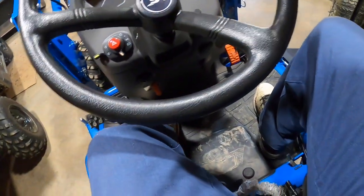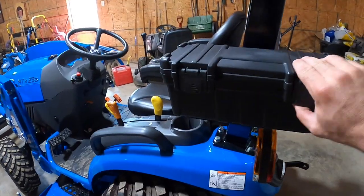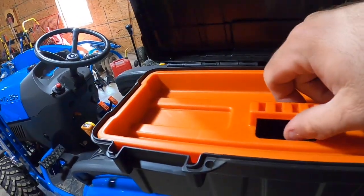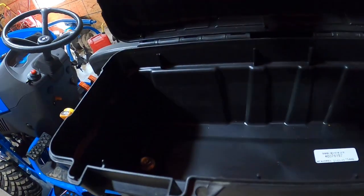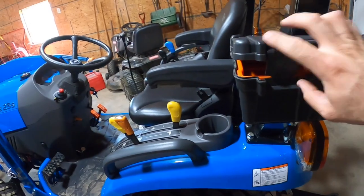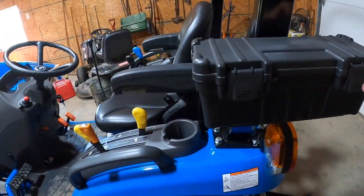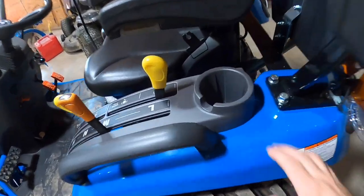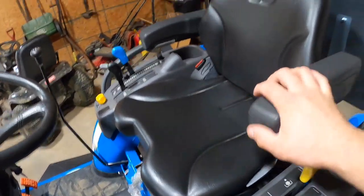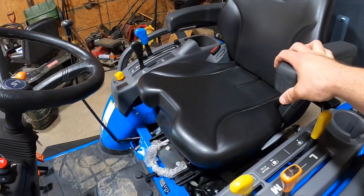A lot of room here. Now coming around this side, it's got a toolbox, which I like having a toolbox. It's even got a tray in it, so you can fit all kinds of pins and tools, little toolkit. Got a cup holder. I'm big on the cup holders. Like I said, this seat is adjustable and comfortable.